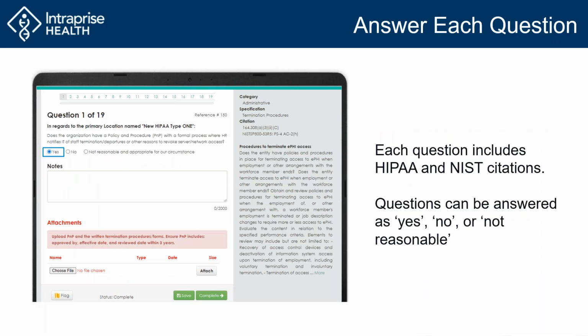Now, every question in the gray area is the HIPAA citation, 164.308. Well, what is it asking? It's a very, very long statement, if you will, and sometimes there are questions in there asking, do you have this? Do you have that? So we've broken those down into a very simple question here. Does the organization have a policy and procedure where HR notifies staff of termination? That was what I addressed earlier. Yes, we do. It's going to say, prove it, upload your policy. And it does need to be updated in the last 3 years.